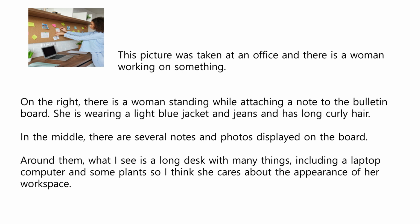In the middle, there are several notes and photos displayed on the board. Around them, what I see is a long desk with many things, including a laptop computer and some plants, so I think she cares about the appearance of her workspace.